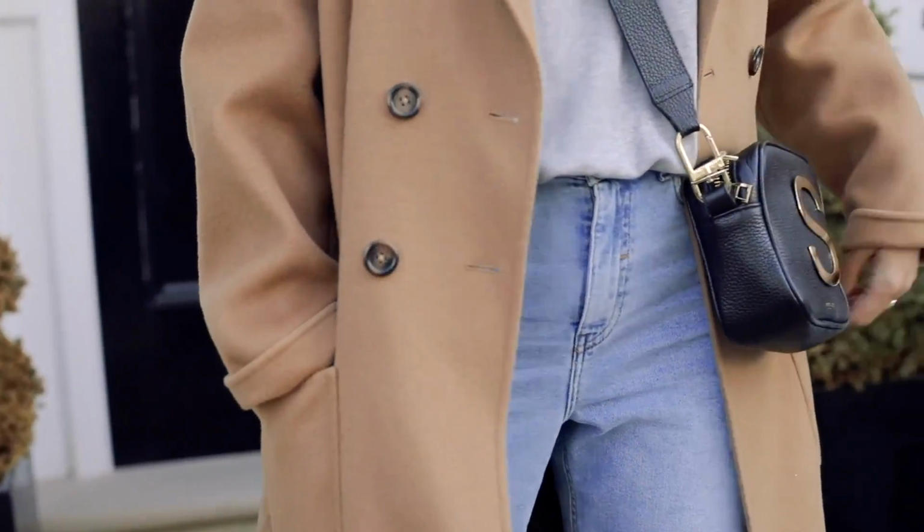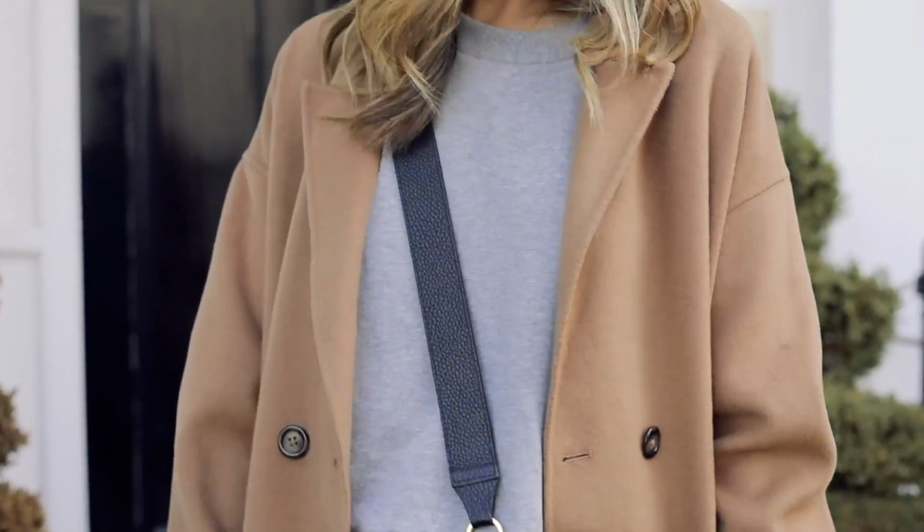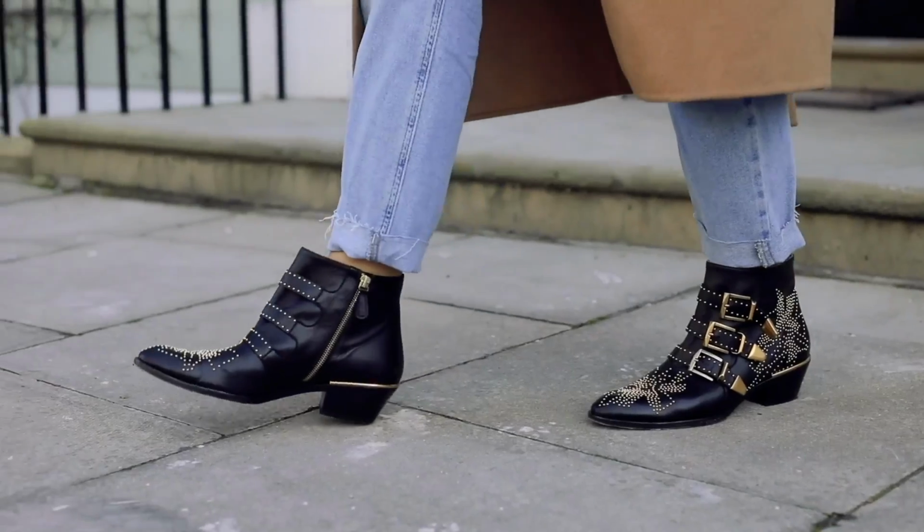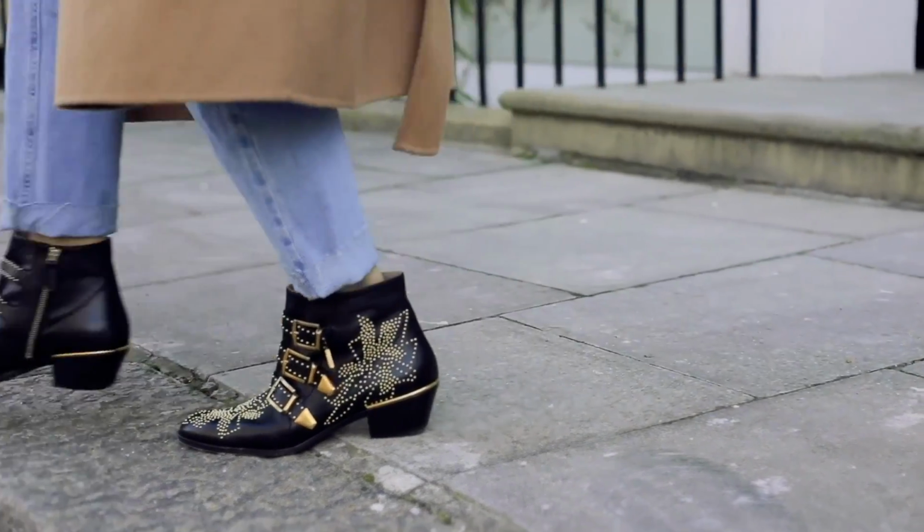A simple grey sweatshirt and my beloved Anine Bing camel coat, plus these boots, is just one of those simple looks, but you just feel good in, and that is why I love these boots so much.